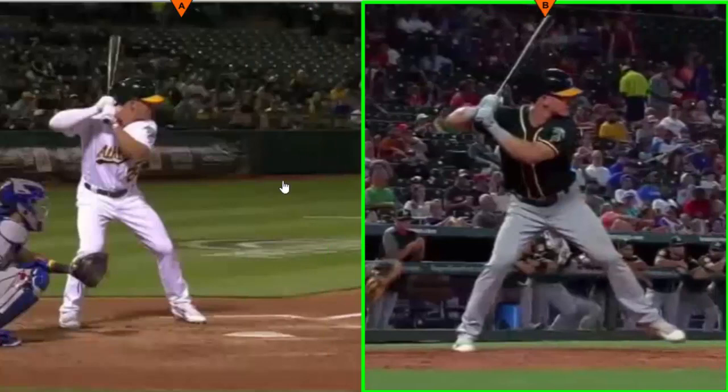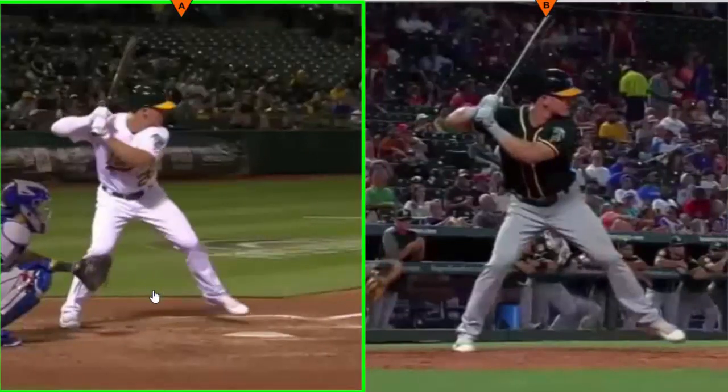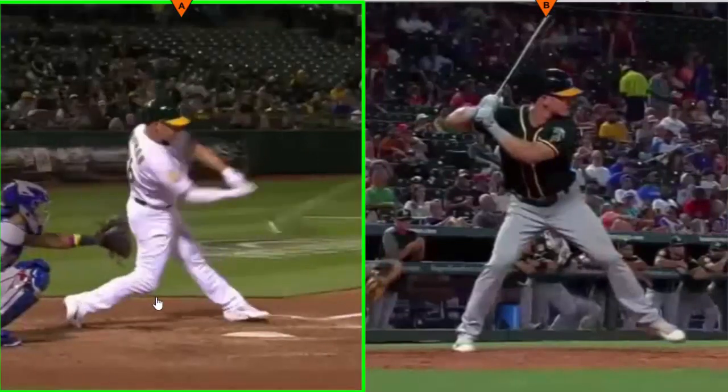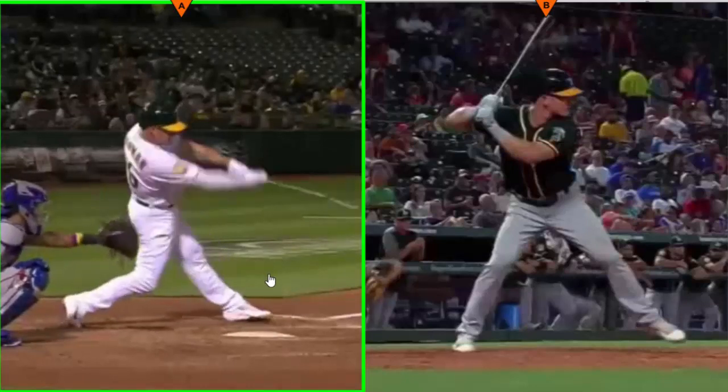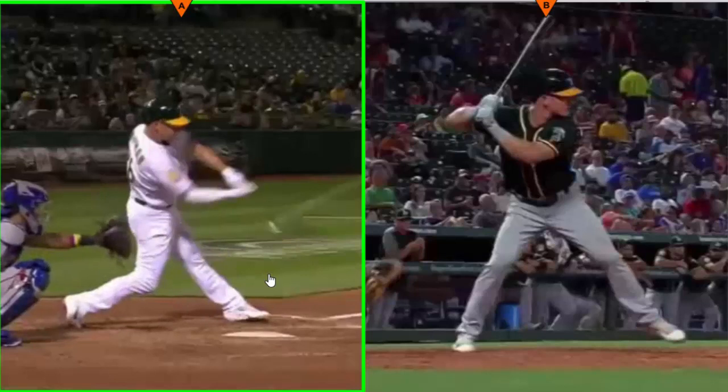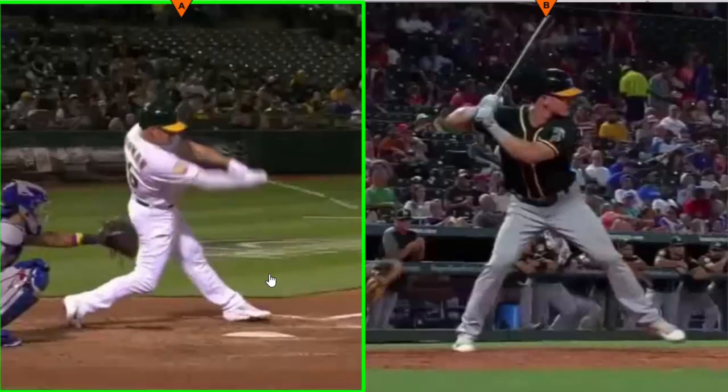But he's out in front of all these for the most part. You can tell just from the swing itself. You can see where he makes contact. This first one was away, outer third, probably the farthest away it was. And he's making contact quite a bit out in front.